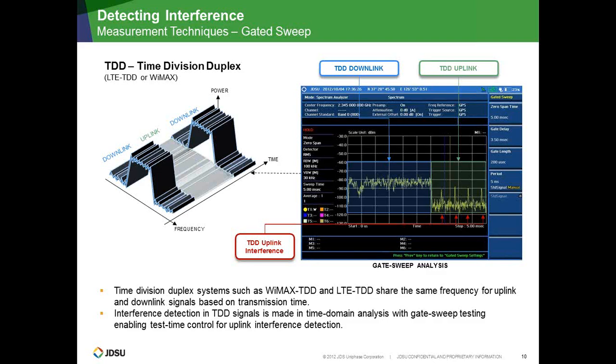The reason is that the downlink and the uplink are transmitted on the same frequency. The distinction between them is based on time slots. There's a time gate for the downlink, and then there's a time gate for the uplink. So detecting interference in time domain signals requires that the analysis also be made on a time domain basis. Just setting the test on the center frequency of the signal, and having the analysis made on a transmission time of, for example, 1 frame, will effectively differentiate the time slots for uplink and downlink. This allows better visibility on the uplink and captures possible interferences.